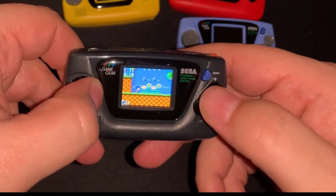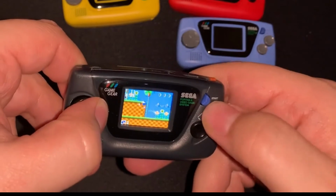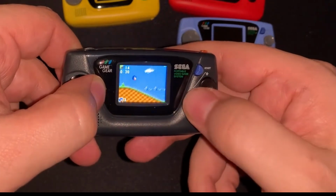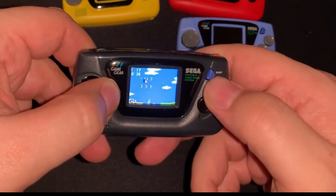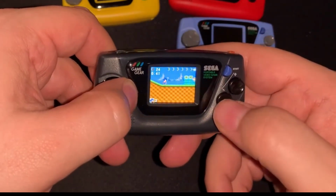However, the interesting part is if you go to the games themselves, even though they are Japanese in description, the actual games that are shown here are in English, and the D-pad is responsive. The buttons here for the A, B buttons and start buttons work really well, very responsive.